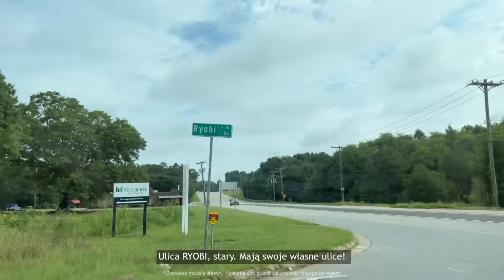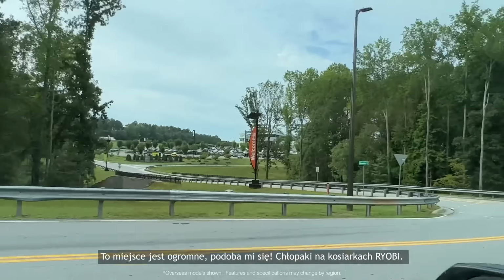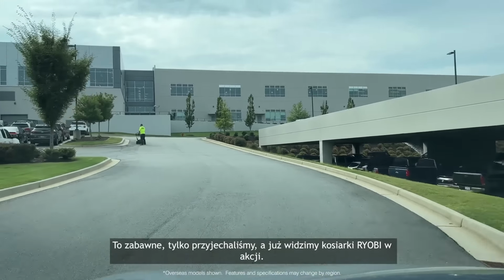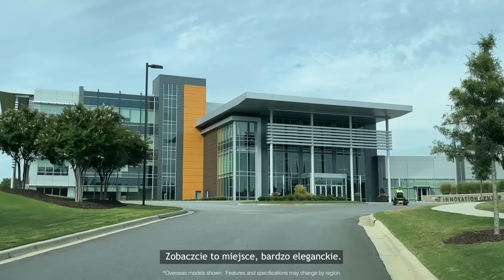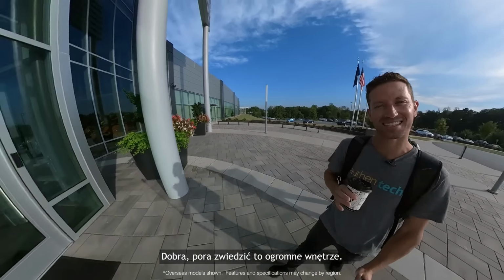RYOBI Drive, baby! They got their own streets. This place is massive. My goodness. Oh, I love this. The guy's mowing the lawn with a RYOBI mower. So funny, guys. As soon as we roll in, we're seeing RYOBI mowers put to the test everywhere. Check this place out, man. That is fancy. All right, let's tour the inside of this massive headquarters.